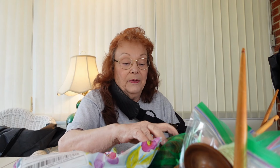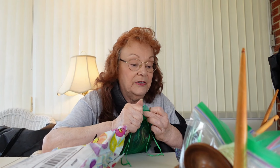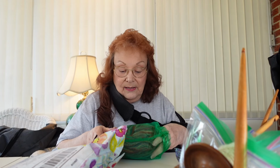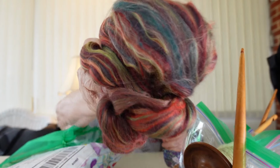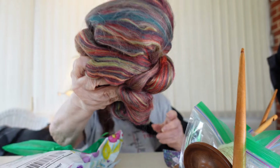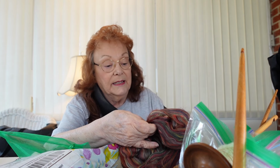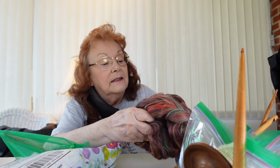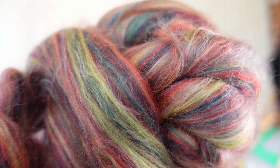So let's go ahead and open our bags. This is the green bag. It's probably the Giverny fiber, 3 ounces, and 3 ounces of the orchid color. Oh, this is beautiful. Wow, look at that. See that? It's got a lot of purple, and some red and some green and a little bit of yellow, and a terracotta kind of color. Isn't that gorgeous? Anything with silk in it is gorgeous.